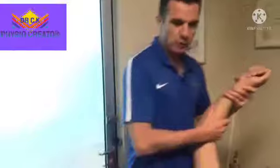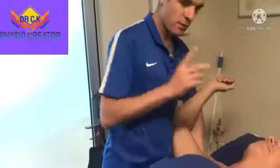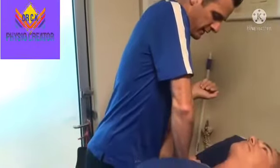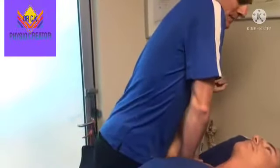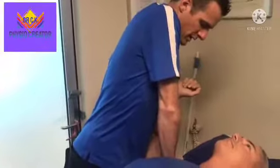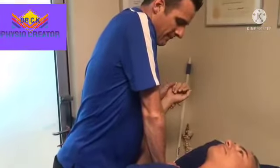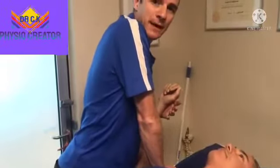But I'm pretty sure he's got a bit of a capsulitis there. So my job is to stretch that out. So we've been working on going this way and loading him up, which he doesn't mind at all. So when I can load him up into there, put his ball back in the socket, stretch his capsule out, I'm taking him away from that impingement.